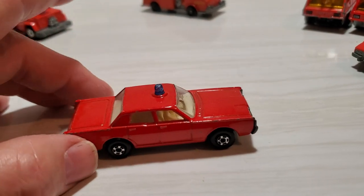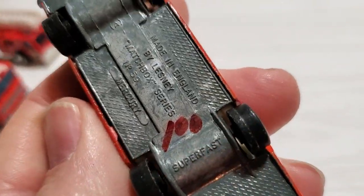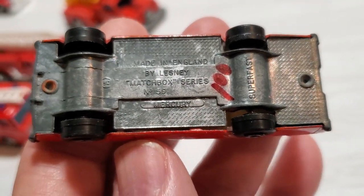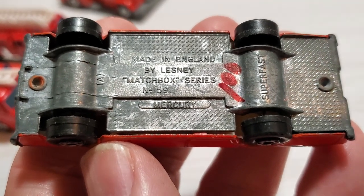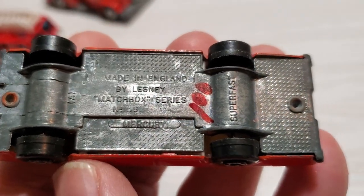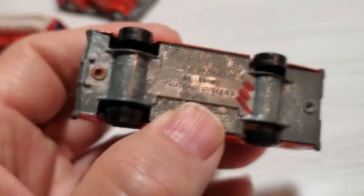And here's another old casting. This one I got for $1. Well, somebody, I think this was at a garage sale. That's why you see that. Or, I don't know, might have been a thrift store. It's been a long time ago. But it's the Mercury. And let's see. Well, it's part of the Superfast line. So there you go there. That's pretty cool.